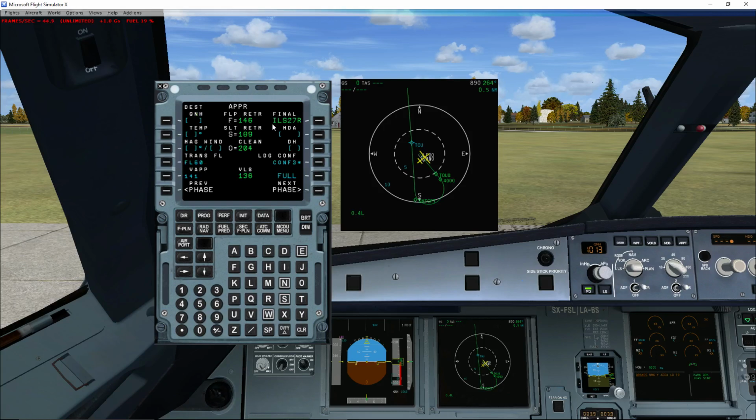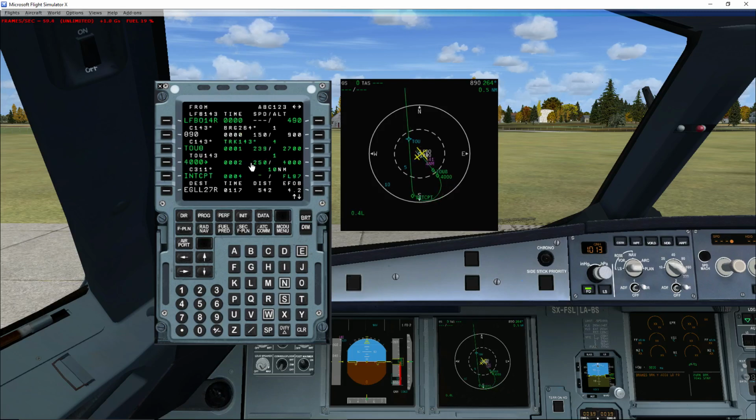And then you get into the approach, which we're not going to do at the moment because our assumption is we wouldn't know that information at the moment, and then you've got your go around details there. So all told, that's pretty much where we're at. The options now are we can go through and check the discontinuities, but I'm happy we haven't done that.